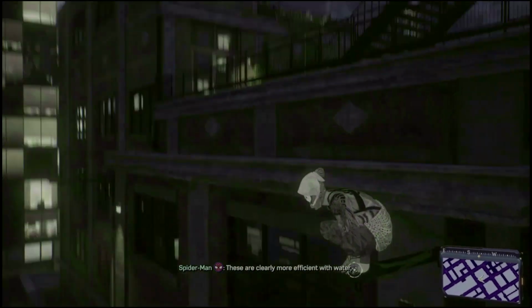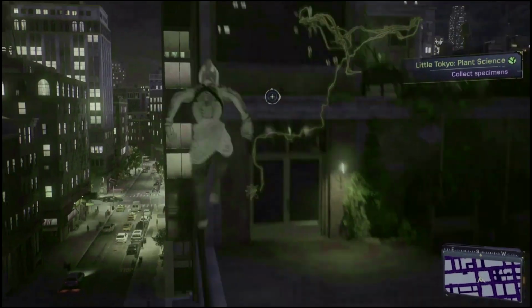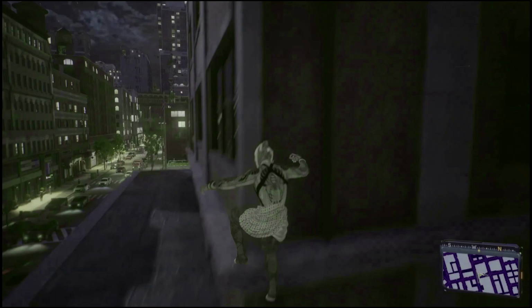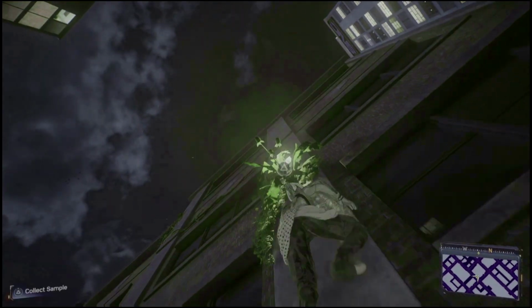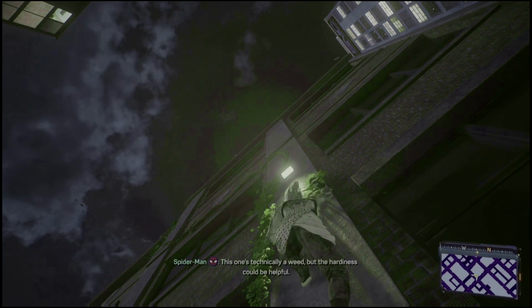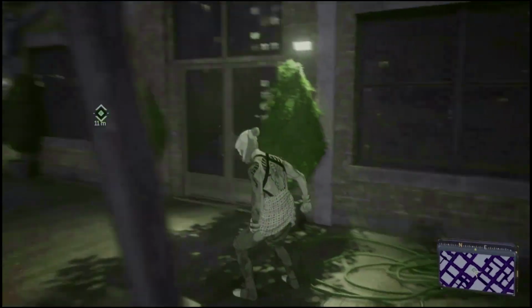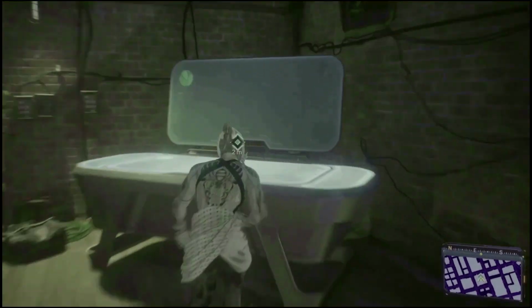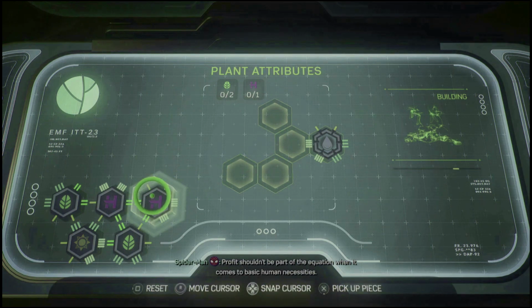Clearly more efficient with water. I can use that. This one's technically a weed, but the hardiness could be helpful. Okay, got some great samples. Time to bring them together. That EMF is making these GMOs open source. Profit shouldn't be part of the equation when it comes to basic human necessities.